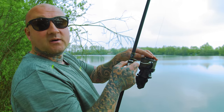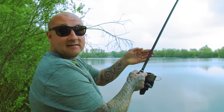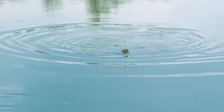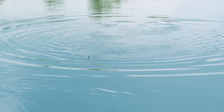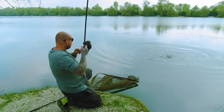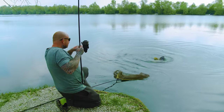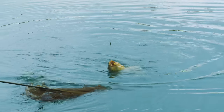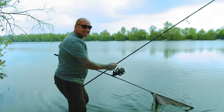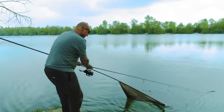I think that's the quickest bite I've ever had in 20 years of angling. You can see the double yellow corn just hanging out in the corner of the bottom lip. And that is another big common. Oh my God.